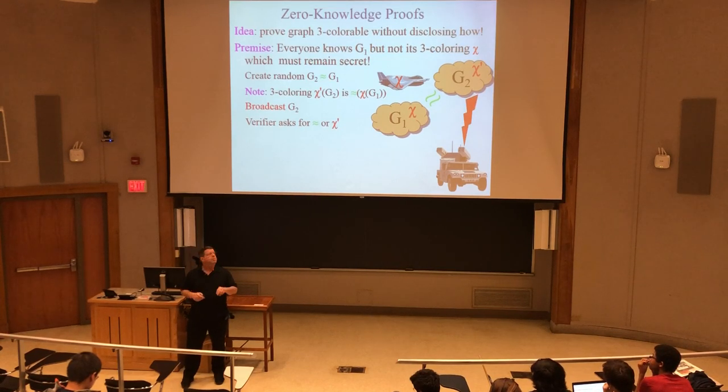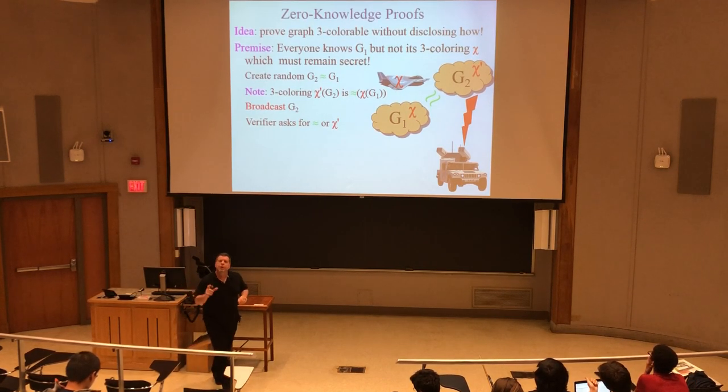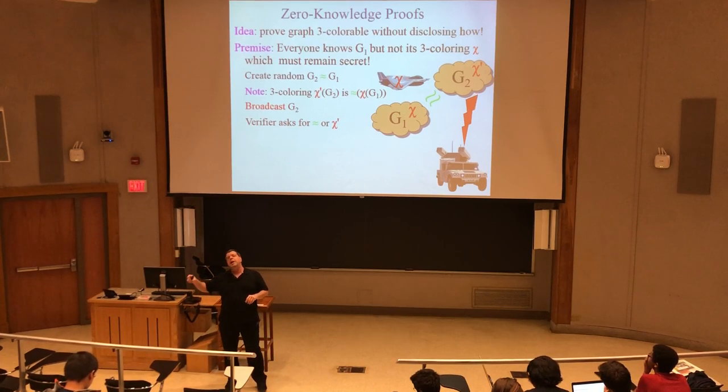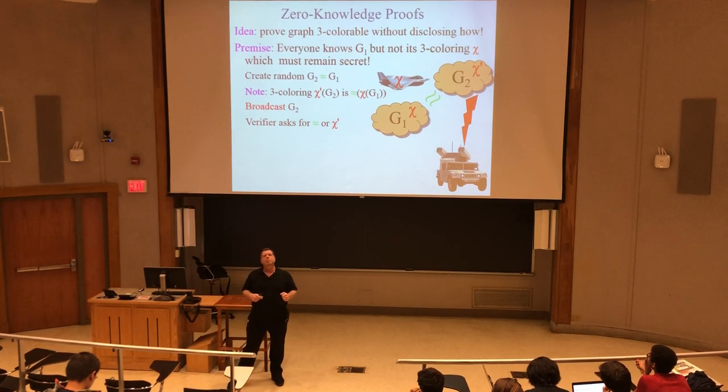Not both, because if you give it both, it can compose the two and get the coloring of the original graph, which is your secret. That's the one in red here. You don't want to give that away. That's the psi here. So if you can convince a ground station that you know the isomorphism, or that you separately, many times over and over again, know the 3 coloring of the isomorph, it's more and more convinced that you know both.